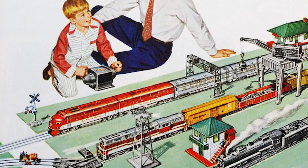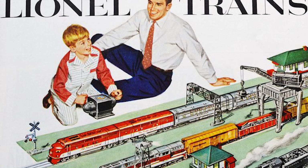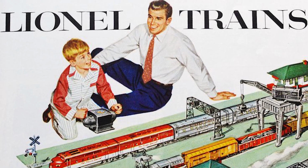While gauges were important for the consumers making choices, many of the companies were initially not as concerned with building their sets to specific scales or ratios in terms of size. When modeling became popular in the 1950s, Lionel and American Flyer noticed and attempted to make their toy trains more realistic, even down to introducing new scales.